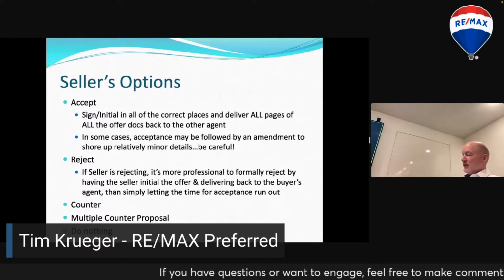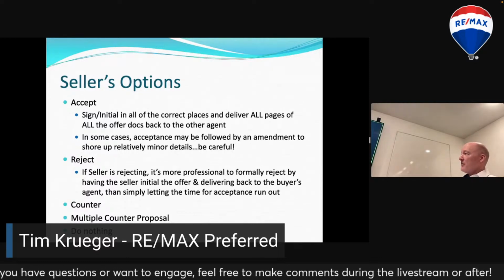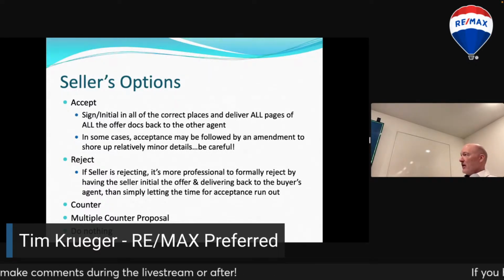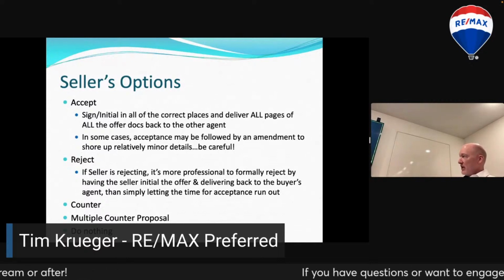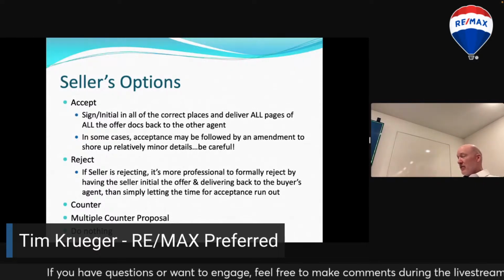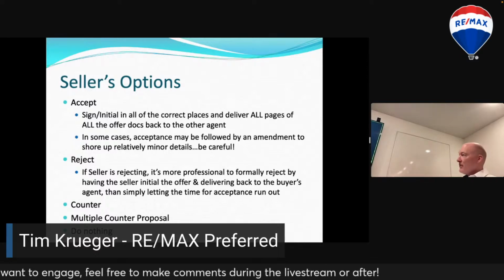Some of these can quickly be ruled out. If they accept, sign, initial, all the correct spots, and deliver all the pages of the offer, not just the signature pages, deliver all the pages of the offer back to the other agent. I know we don't always get those back. Not everybody follows this rule, but at least we want to be following that rule. And I think that's an important one. So always send everything back.